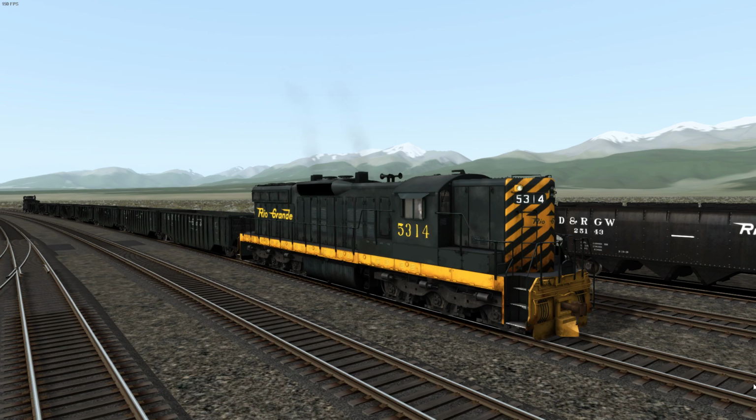A total of 515 were produced, with many having been rebuilt and still in service, which is actually pretty wild, to be perfectly honest. A few have been preserved. A few are in operation for preservation. This is a pretty long-lived locomotive, which is kind of wild, but kind of neat.